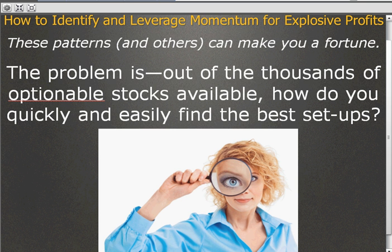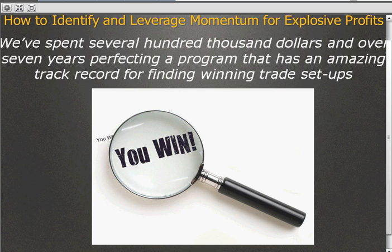Another thing that I've called this is a stair-step pattern higher, where you have these very even moves going higher, just like a stair-step. If you put a trend line underneath the whole thing, you'd see it go underneath all the bottoms here. It just looks like a set of stairs that you can walk your options up.